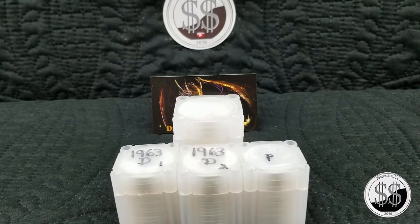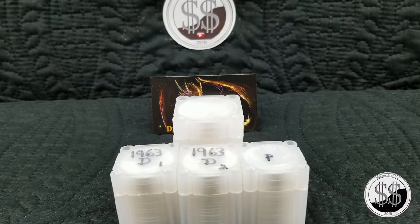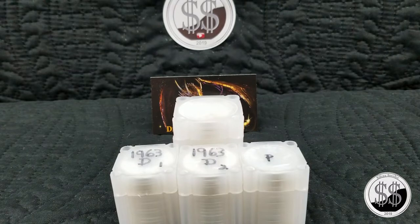BU, constitutional silver, junk silver? That statement seems like a huge contradiction.